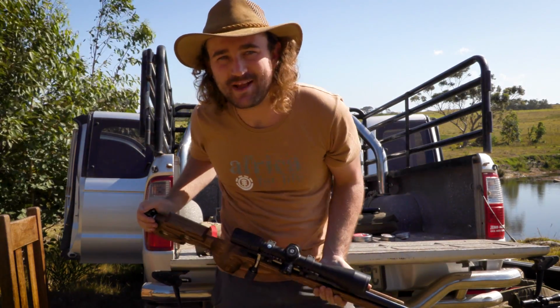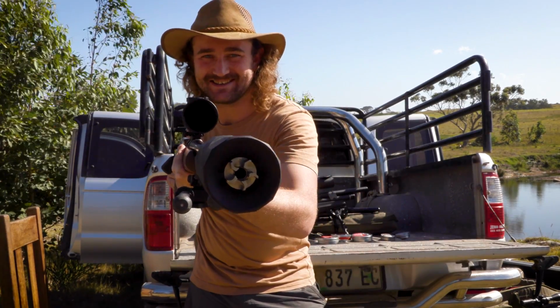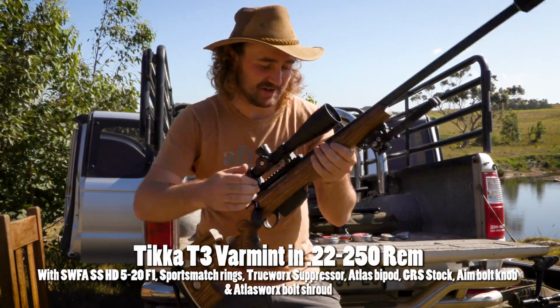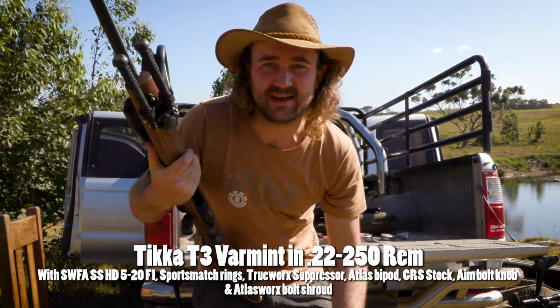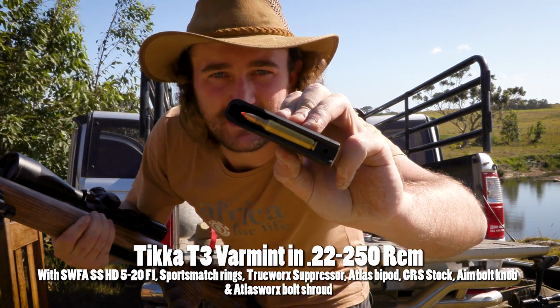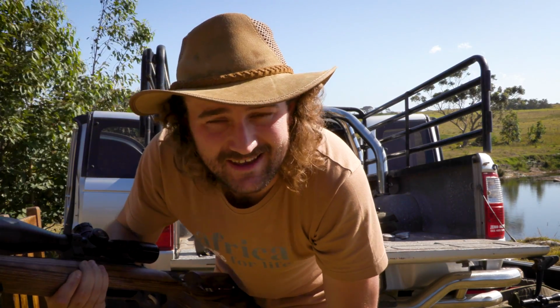Now for the big surprise. I've been waiting for this moment for the whole video, wanting to keep it a surprise. Here we go. We are going to be using the 22-250 Remington. What's that, you ask? That is a 50 grain 224 caliber Hornady VMAX being fired at 3,650 feet per second. That's a lot of muzzle energy, and it's going to be pretty destructive.